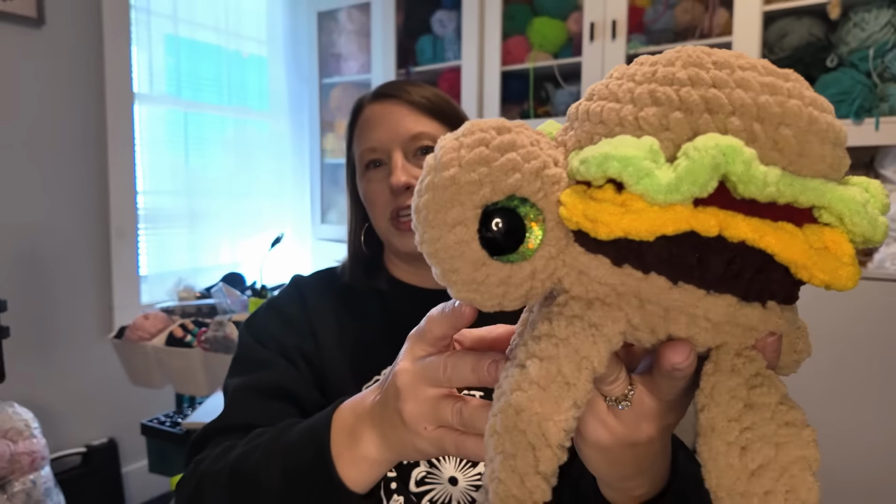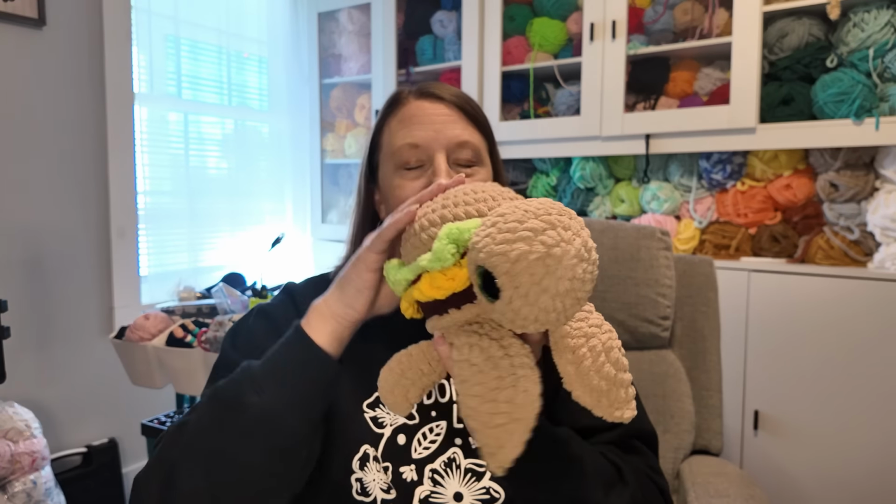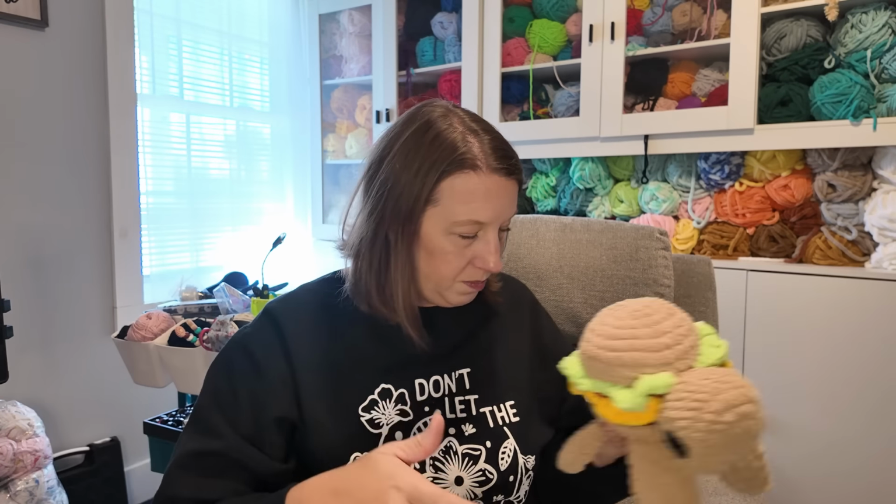So adorable. I love this cheeseburger. I'm going to put 40 on this. It took me a little under 2 hours to do, but I'm going to put 40 on it. I could probably get more out of it, but it's cute. It's adorable. And all the links to all the patterns will be down below.